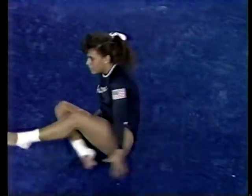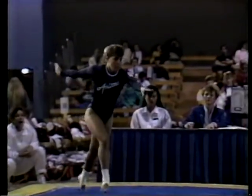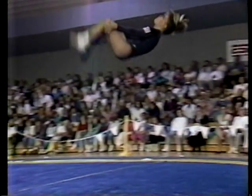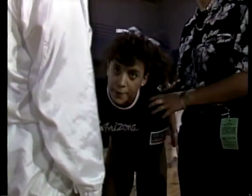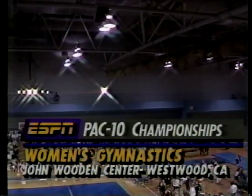Oh, you know, it's a shame that she missed the mount. That's a nice routine. All right, we're going to take another look at the dismount. Good power now. Blocks her feet well, takes it right straight up. Good execution. Very nice. Basildua, sophomore from Overland Park, Kansas. And we're going to have her score when we come back. We'll return to UCLA and the Pac-10 Women's Gymnastics Championships after these messages.